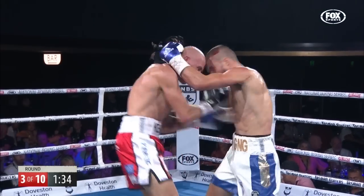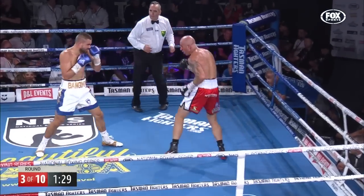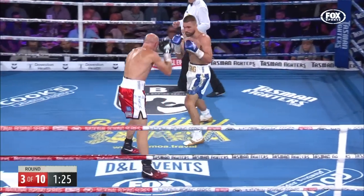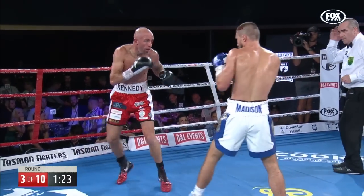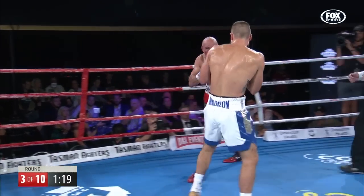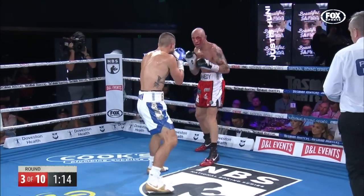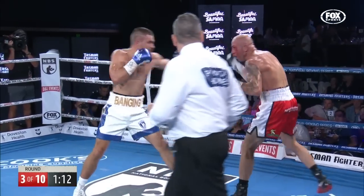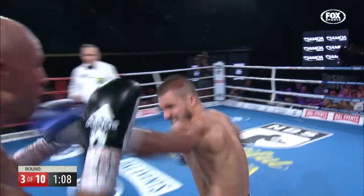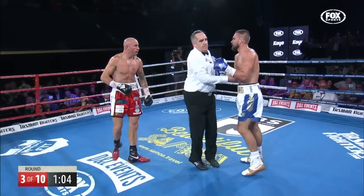The last thing he needed, Danny Kennedy. Took a big shot early, survived that opening round, wore it well, and then he's been cut by a punch. So this could be over to the doctor again in between rounds, assuming we get that far. Kite's really happy just to target that eye. Oh, he gave it his everything. Throws himself off his feet.